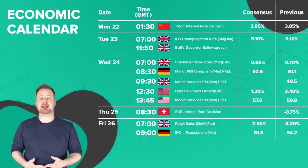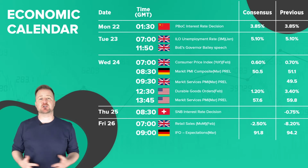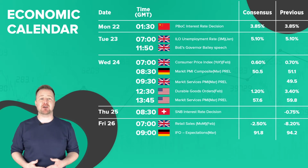Okay, so let's switch gears to the economic calendar for a moment. It's the interest rate decision from the People's Bank of China on Monday. Tuesday we have UK unemployment data through January, as well as a speech from Bank of England Governor Bailey. Wednesday is UK CPI for February, and then preliminary March PMIs from Europe, the UK and the US, as well as durable goods orders. Thursday we have the Swiss National Bank meeting, and Friday is UK retail sales and Germany IFO data.